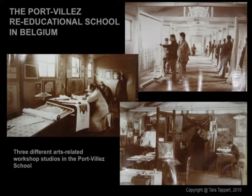In the Prints and Photographs collection is a photo album of the vocational training workshop at the Port Velez Re-Educational School in Belgium. A detailed report of the activities of the school by the Red Cross Institute for Crippled and Disabled Men brings these photographs to light.